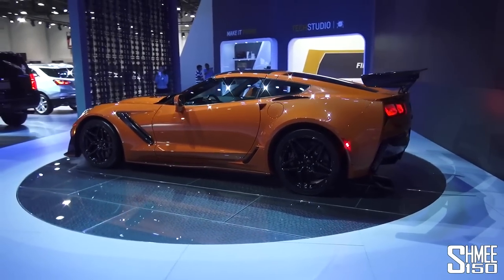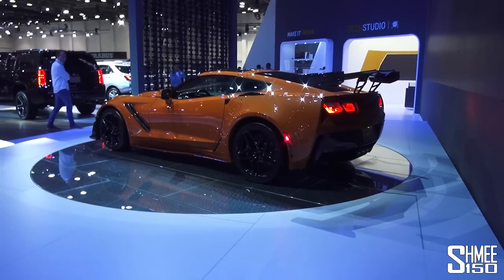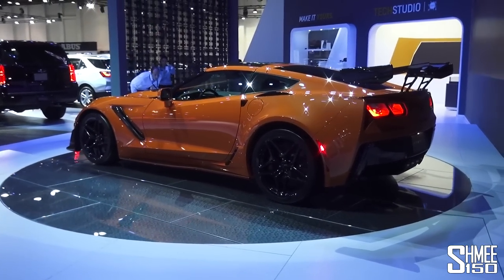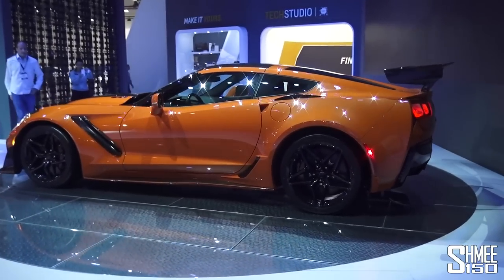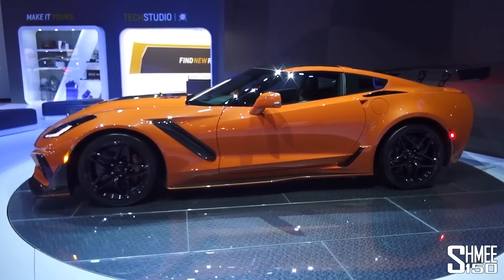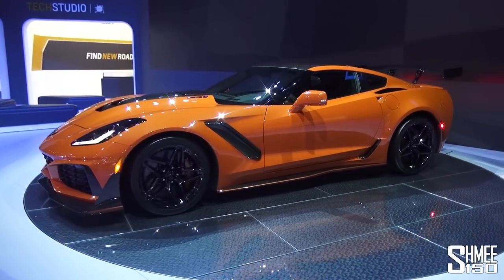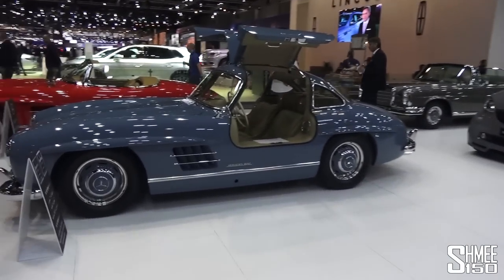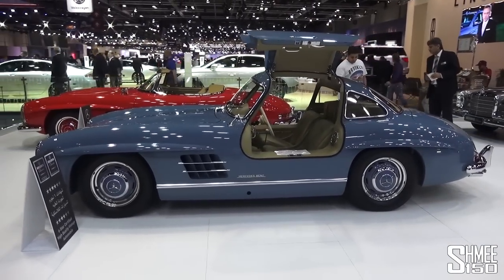American car launched here at this motor show. We probably won't get those in the UK, but not bad, hey? Not bad. I would love to give that a drive. It must be so cool, and it must sound insane as well. That V8, proper beast.